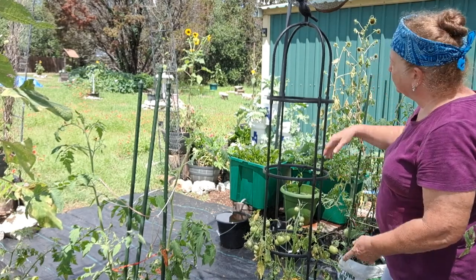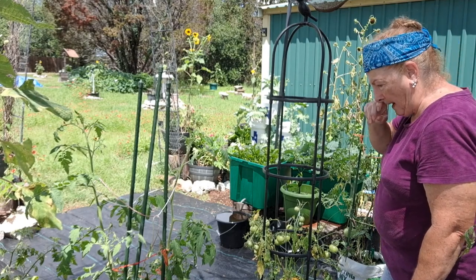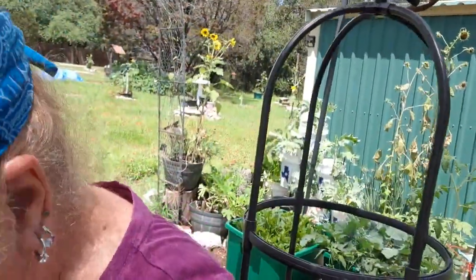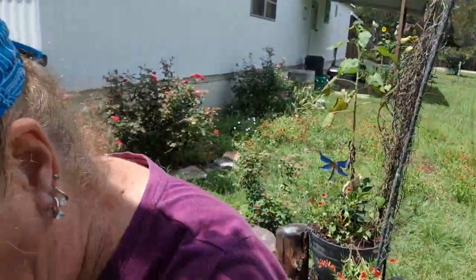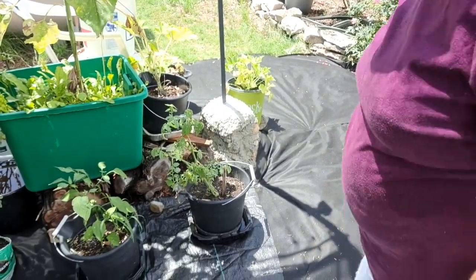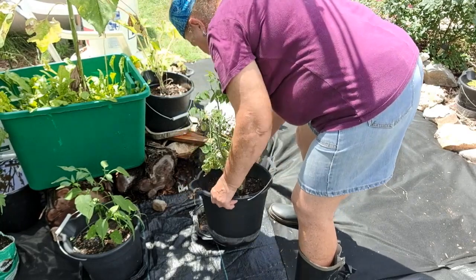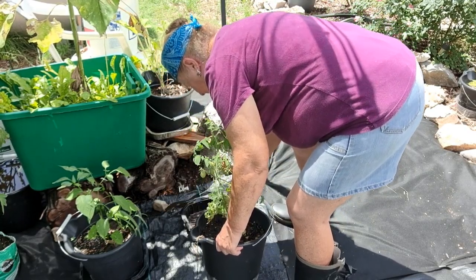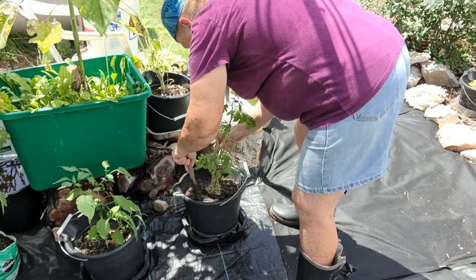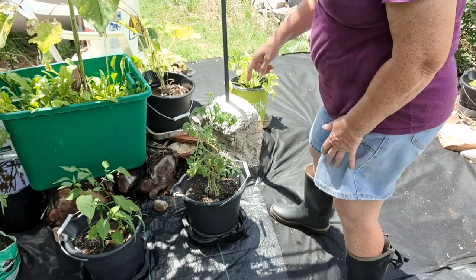But I figured that tomato plant right there was going to get all the way up here, and it didn't. But I might put another one in there if this one dies. And you can see I got tomatoes on this one. This little one here. But the wind got it blowed over too. I'm just going to get a stake, I think, to put to this.